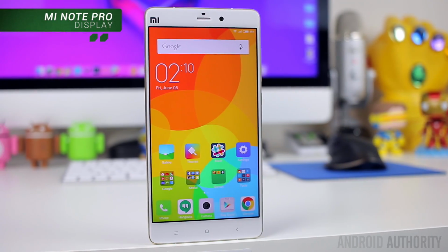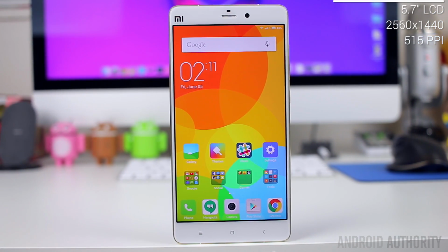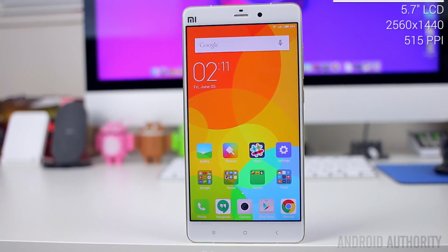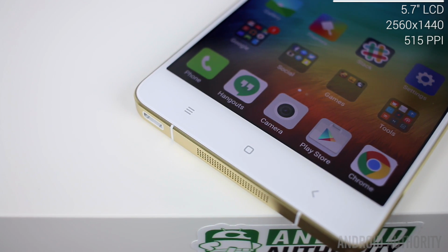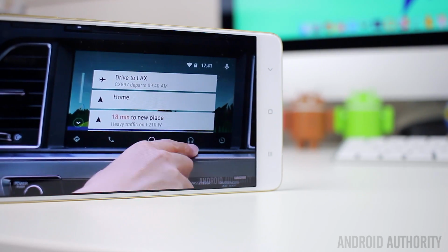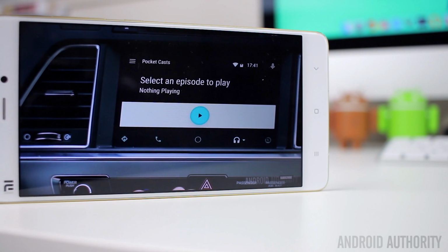As mentioned earlier, the display still measures in at 5.7 inches, which makes it great for consuming all sorts of media and playing games, but the resolution has been bumped up to Quad HD or 2560 by 1440, giving off a whopping 515 ppi. The screen is extremely sharp, you're not going to be able to notice any pixels. On top of that, colors are very rich and vibrant.